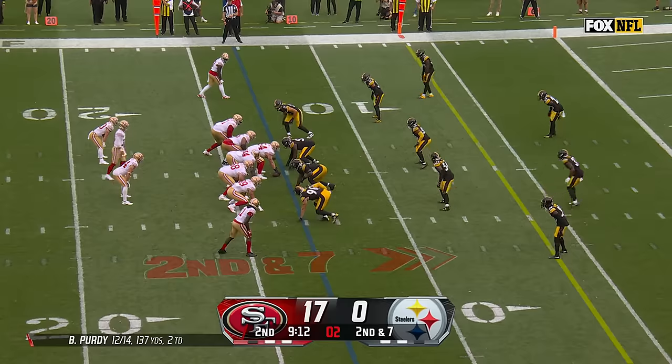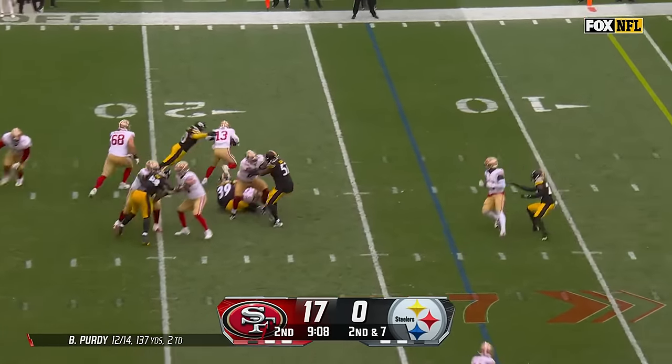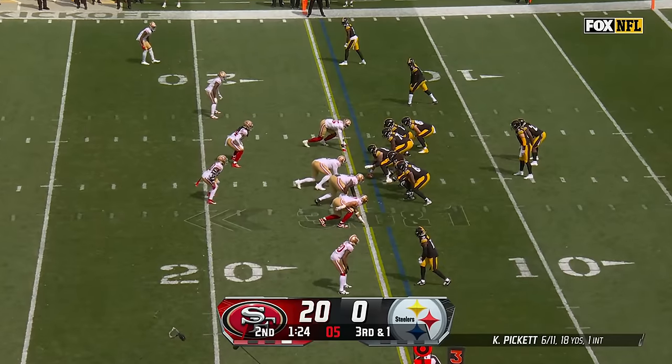Drive going. Second and seven, Pittsburgh brings an extra man. Purdy can't get away from T.J. Watt. The ball came out and Watt got it. Overturn spot, loom large here.